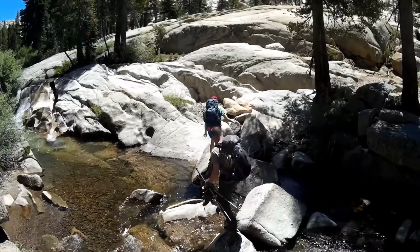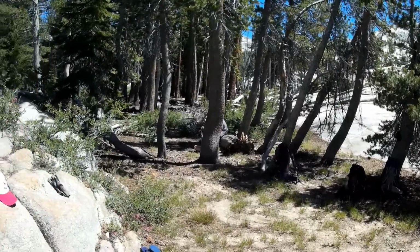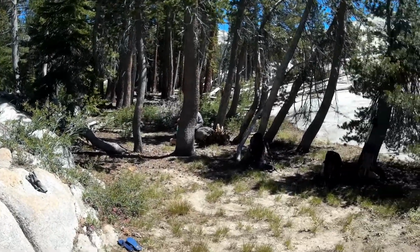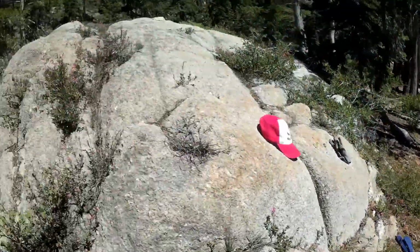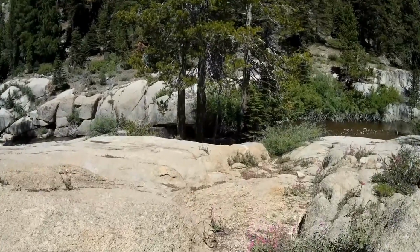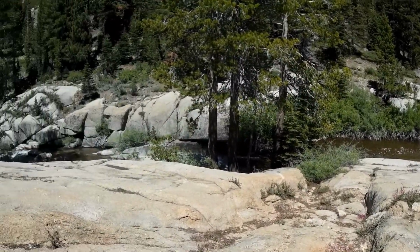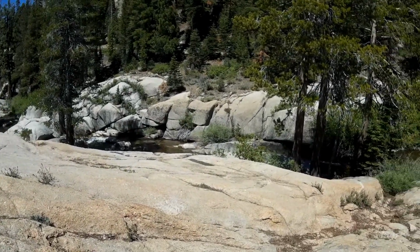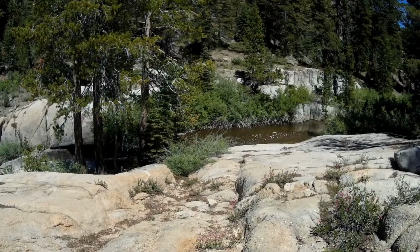Okay, I think this is going to be our campsite. It's not the best, there's grass everywhere, but it's very close to the water and it's relatively flat. Let me show you the water right over here. So, yeah, it's really nice having water right here.